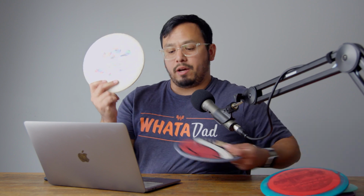Like for me, this Fission Crave is so nice. In a lot of the woods courses here in Kansas City, this is the disc I go to, either this one or my other Fission Crave, which is this red shell die one. I love this one. This one's just a little bit more stable, but they're both pretty understable.